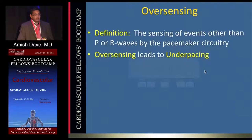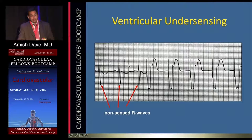Under-sensing is actually also bad. In under-sensing, there's an intrinsic QRS. The device is programmed to be sensing and to be inhibiting, but here it clearly isn't. You see a pacer spike right after the QRS, over here, here, here. This one actually captures right on the T wave, right near the end of the T wave.